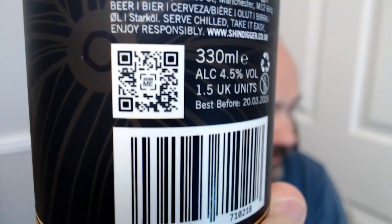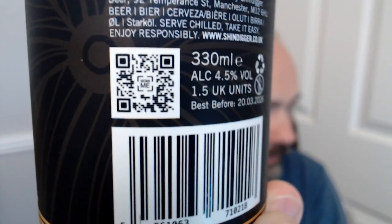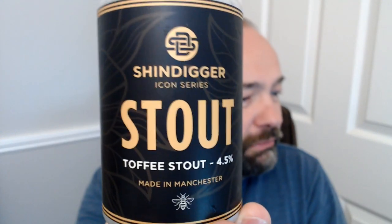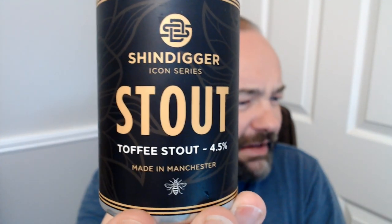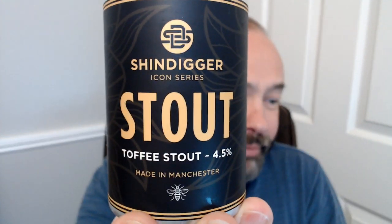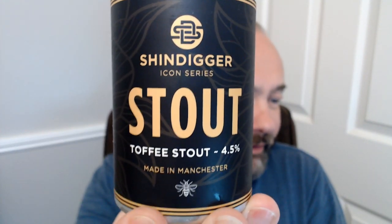Okay, well, we shall see. Oh, are we still in view? We are. There's a QR code thing if you want to know more about the brewery and stuff. I have got high hopes for this. This looks proper. It's called a toffee stout. It's called a pastry stout. It's only 4.5, so I'm not sure about that, but we shall see what it tastes like.